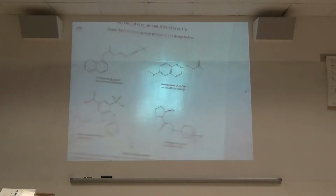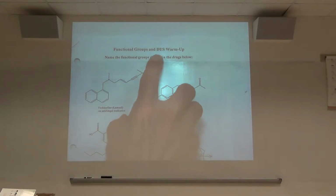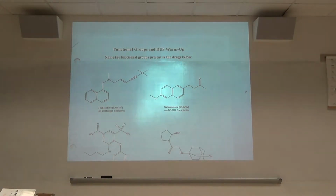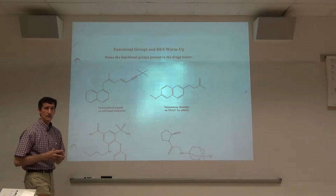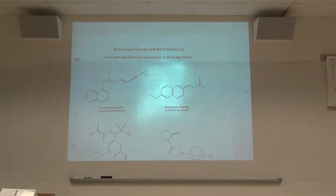Pretty much the first handout is going to be the one that says functional groups. I'll be right on the board. I'll refer to a handout and the outline. Okay. So the first one is functional groups and DUS, degrees of unsaturation, warm-up. Many of my handouts I give what's called a warm-up. Got this from Dr. Hager, but I do it differently. Basically, it's some questions to sort of get you thinking.